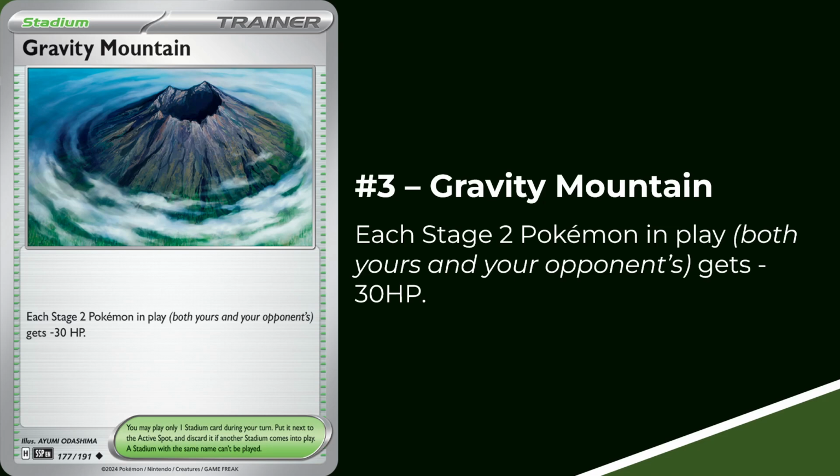So something like Gravity Mountain can help bring them down to earth, if you will, and make them easier to knock out. They're taking that 330 HP Hydreigon down to a 300 HP Hydreigon. They're taking a 330 HP Charizard down to a 300 HP Charizard, making them much more manageable when you're trying to take your big knockouts. So Gravity Mountain, super good to get.